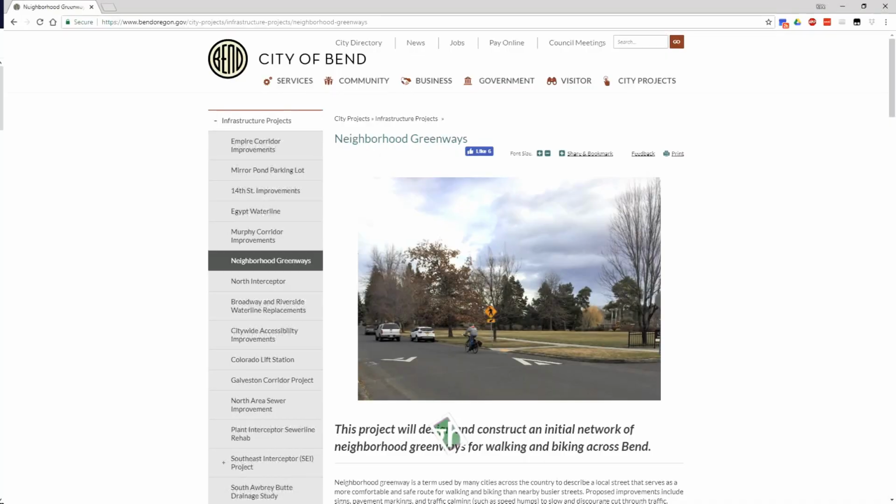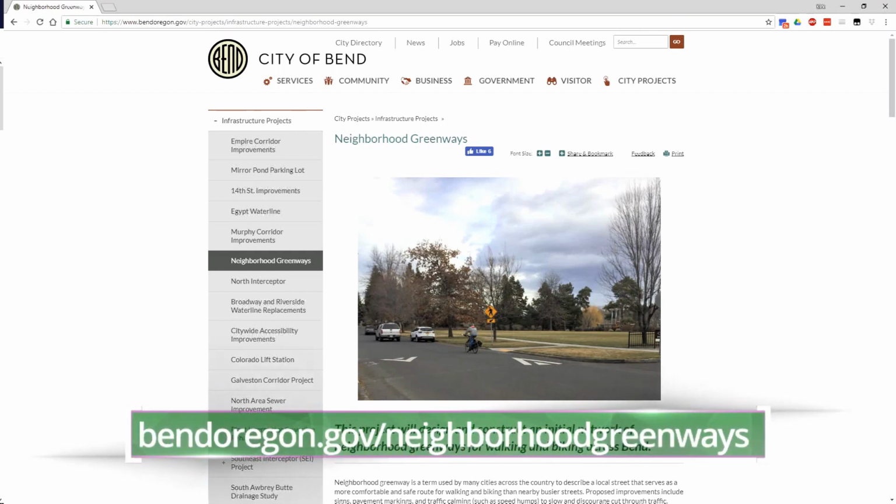We're looking at connectivity. We have a very small network that the City Council approved for construction. It's about 8 to 9 miles. And we continue to listen. In fact, if you go to the website, bendoregon.gov/neighborhoodgreenways, you'll see on there where the plans have changed and how we listened and how we addressed comments.